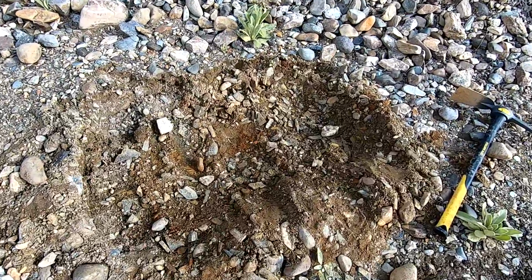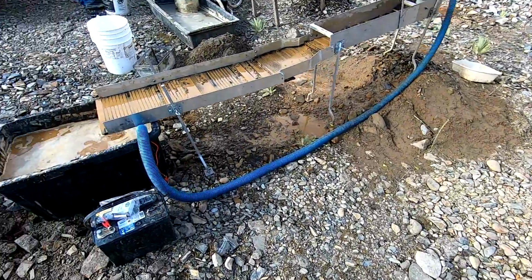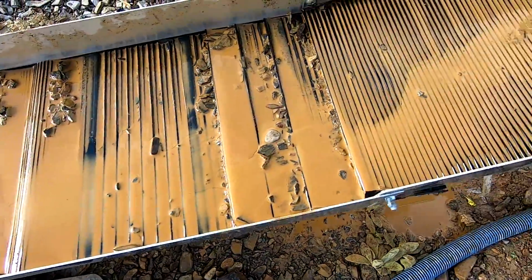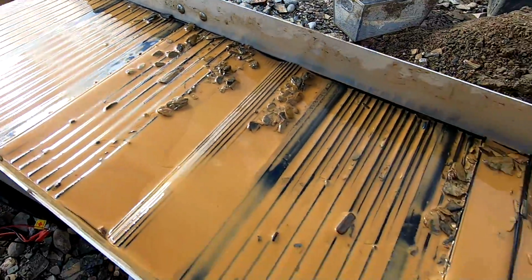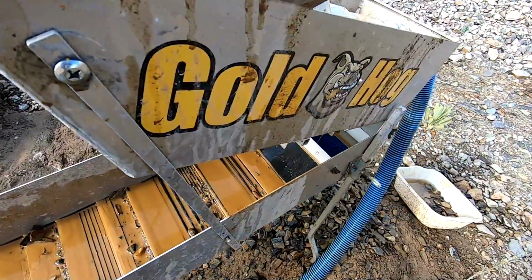Well, there's my hole I dug. I think I ran about 12, 13 buckets through here. I'd love to show you gold in the map, but that's going to be near impossible. So, I'll clean her out. I don't think I'll have time to clean it up tonight. I'll have to wait till I get back home and do it then.